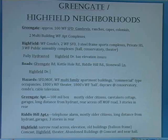I'm talking about Highfield. These are the roads we have: Greengate, Kettle Hole, Riddle Hill, Stonewall, and then we're on to Highfield. Okay, hazards. Well, primarily single family. Okay, we have the marine operations facility, the wood frame multi apartment buildings. We have the commercial type buildings in Highfield, 1800s wood frame theater in Highfield, the renovated Highfield Hall. You also have a daycare in the conservatory. You have condos in the Cablevision.